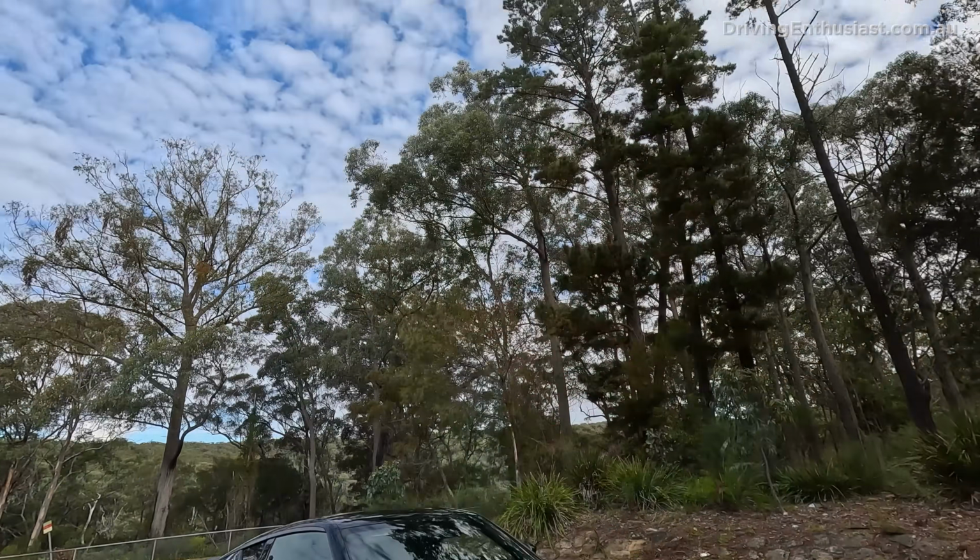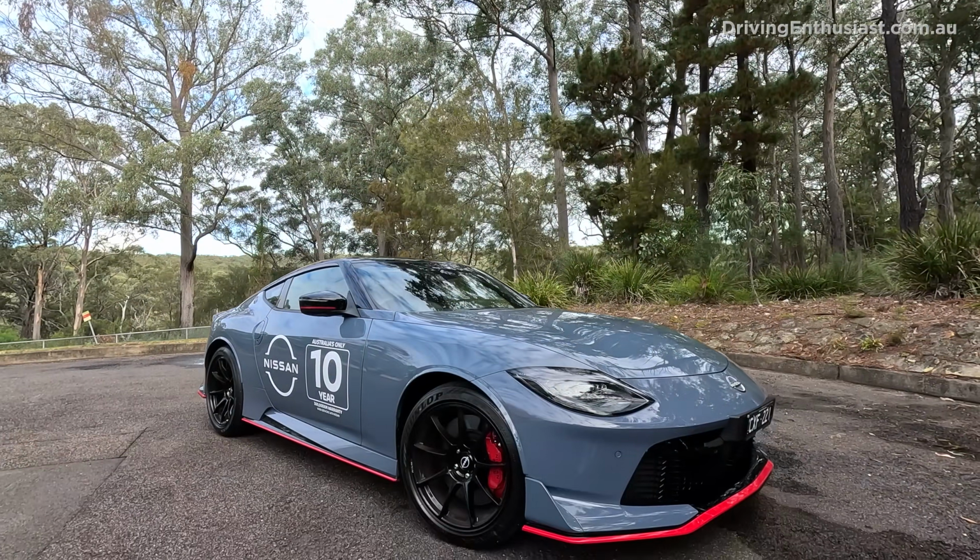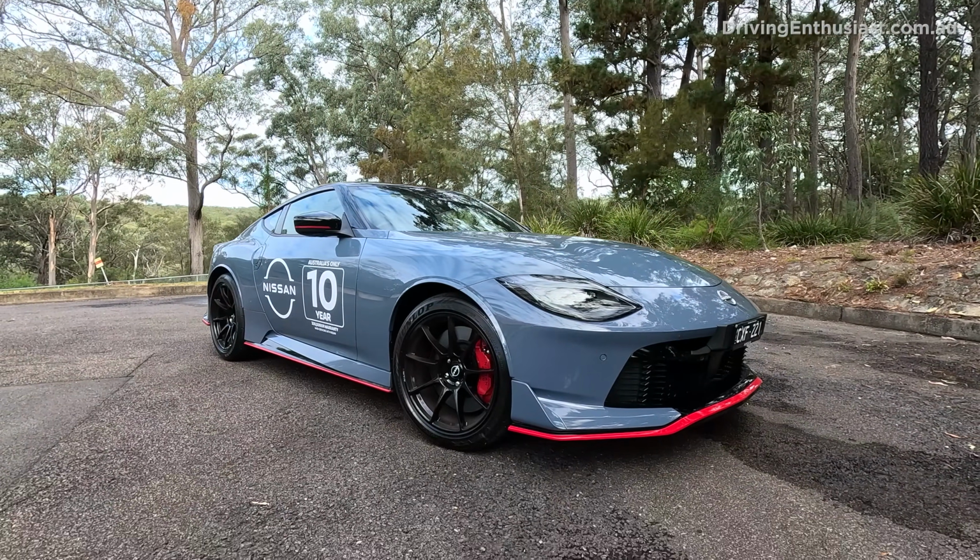It's just so cool that these two Japanese brands have been able to bring back such legendary names and put them on sale in 2025. I've got the Nissan Z Nismo versus the Toyota GR Supra. Now these two are direct competitors and have been for a very long time.